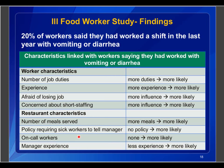And again, this suggests there's a protective effect here: restaurants that actively manage their staffing situation and make it easier for someone to not come in if they shouldn't have workers who are less likely to say they'd worked while ill. And then finally, we asked about manager experience, and we found that workers in restaurants that had less experienced managers were more likely to work while ill.